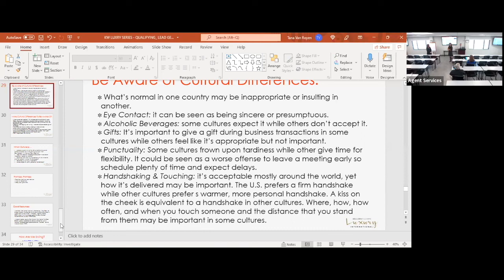So it is acceptable mostly around the world to do handshakes, right? But in some countries, maybe you kiss on the cheek. And others you may bow, right? So we just have to be mindful of that. Some countries prefer a nice handshake that's a little more soft and warm and fuzzy. That's not Americans, right? As young boys, I have 3 boys, I taught them, you get in there, you give a firm handshake and you look them in the eye. Get in, get out, just like that. And if they didn't do it, I had them redo it. I'm sorry, my son's learning how to shake hands. Do that again. I'm that mom, right? But it's fun. We have fun with it.